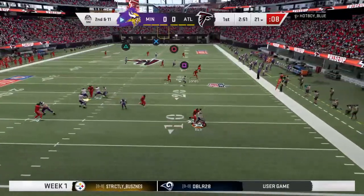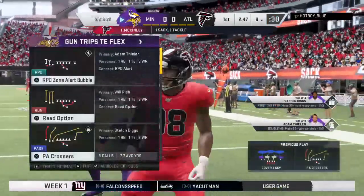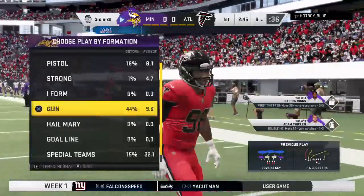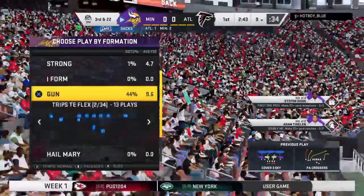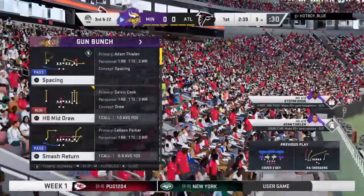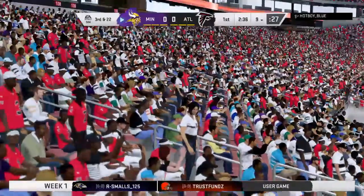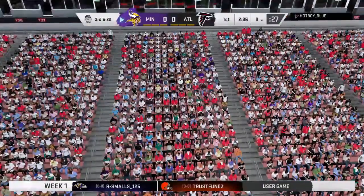Looking to throw on second down. Rich, flush to his right, and he can't get rid of it. He's taken down. Tack McKinley in there to bury him for a loss of 11. Two plays so far, a run and a pass attempt, and both have gone backwards. Probably not how they drew that up. Not at all. Looking for a better play coming up on third.